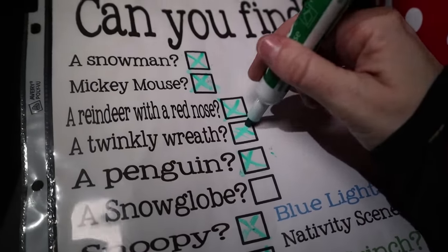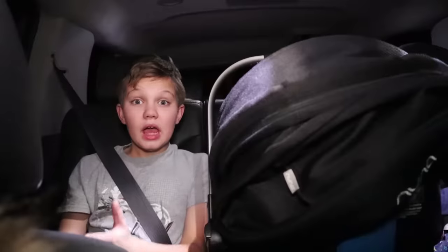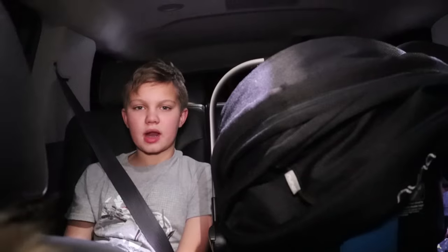Guys, I see Christmas lights in the distance. Let's go. We are quickly running out of time, so we need to find the last three things on our list and get back home fast. All right, guys, so we have found a wreath and a snow globe. The last thing that we need to find is a Grinch. I thought the Grinch was gonna be the easiest one to find. Guys, we need to hurry. We're really running out of time.